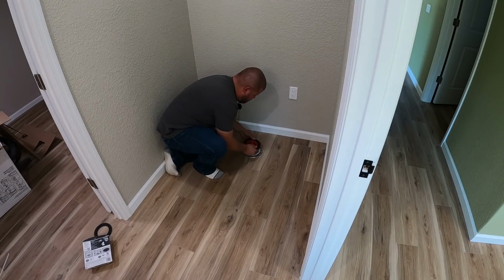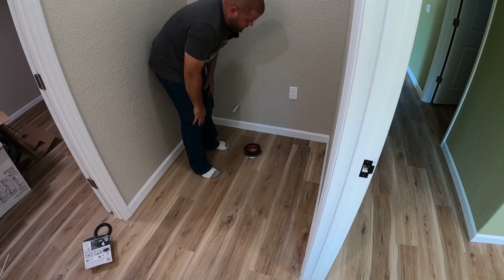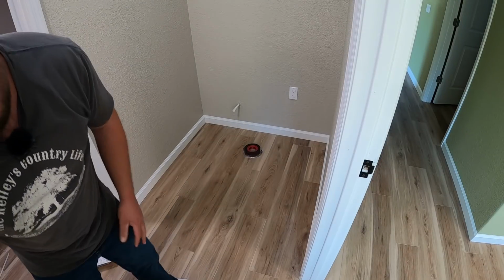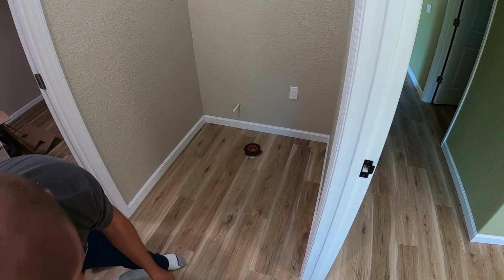All right, we'll put our seal down and over. Concave portion goes right down into the toilet flange there. That looks good. All right, now to see if I can actually get the toilet to slide down over these bolt holes. Easier said than done.